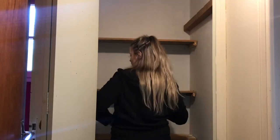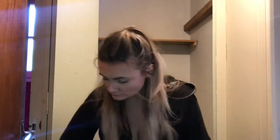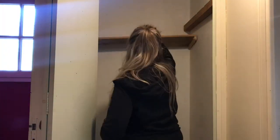Now that I've removed all the clutter, I'm now taking my shelving down because I want to paint these walls. These shelves were never actually supposed to stay in the first place, they were just a quick solution to what I had to deal with at the time because there were no shelves in here whatsoever.